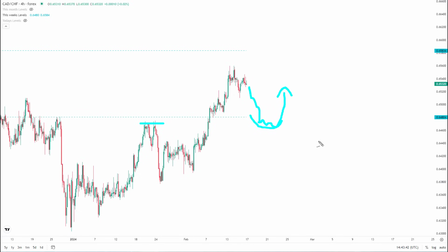Because think about this, we get a sell-off in the Canadian dollar versus the Swiss franc. However, going into next week, we have a bullish catalyst for the Canadian dollar, and also with the Swiss franc, we have a bearish catalyst from last week with inflation coming out softer than expected. So any sell-off and a test of the 0.6480 is essentially viewed as a mispricing for us to step in and buy in the overall direction to the upside.